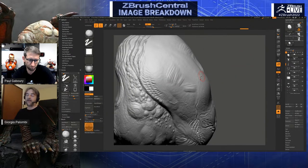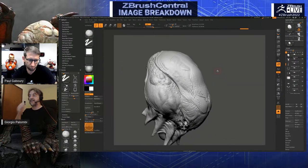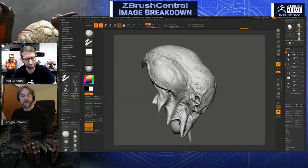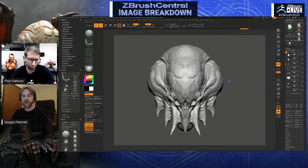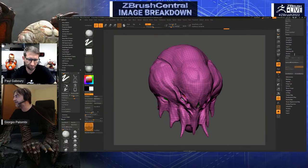Subdivision levels are really important when you sculpt. It is not so easy to understand, because it's a matter of practice. In this case, for instance, this mesh here is already a ZRemesher mesh, because at one point I used a simple sphere, and I used DynaMesh to sculpt the main shapes freely. When it comes to micro details, I usually transform the mesh into something more usable for rendering. So I just use the ZRemesher mesh.